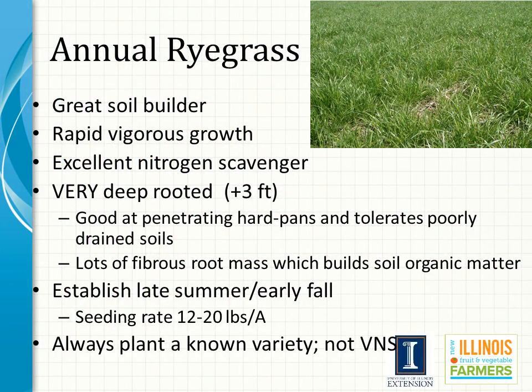Annual ryegrass is also a great soil builder with a massive amount of root growth. It is very deeply rooted with roots going 3 feet or deeper into the soil. It also has the distinct ability to root through and break up hard pans and compacted layers in the soil. Annual ryegrass can be a challenge to terminate with herbicides, so make sure to monitor the growth and consult someone with experience to avoid having issues, or utilize tillage as a termination method.